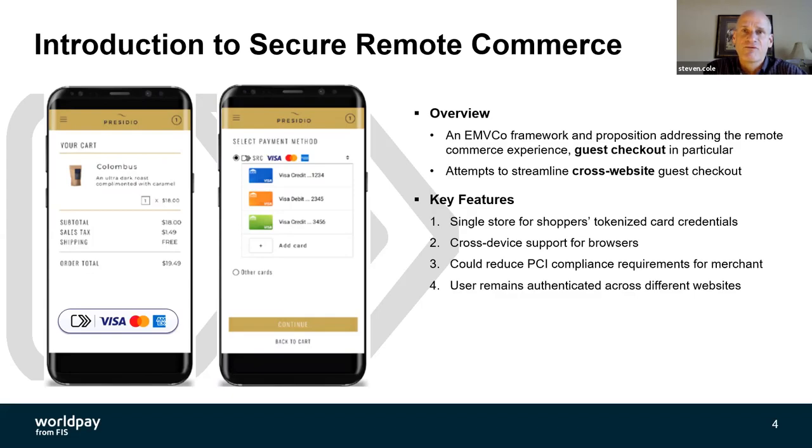Again, avoiding having to continuously log in and remember passwords and have stepped up authentications and things like this that create friction and lead to a lot of that cart abandonment we see in e-commerce.